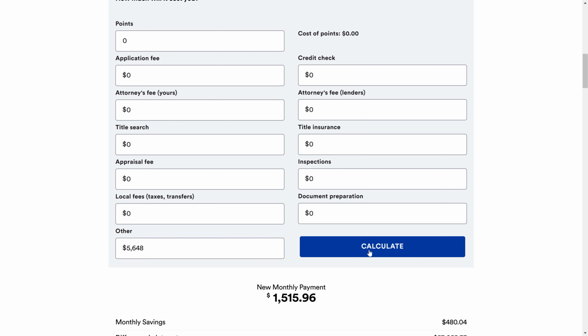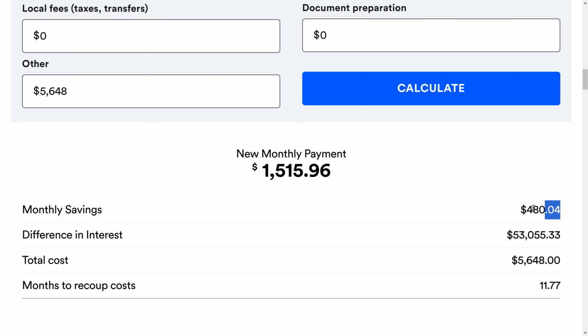After hitting the calculate button, here's what we see. Your monthly payments went down to almost $1,500, or by about $480. But remember, we had to pay $5.6K in closing costs to get this monthly savings. So it will take us about 12 months, or $5.6K divided by $480, to recoup this upfront cost. In other words, you will need to live in the same house for at least a year to break even. Only after that you will start accumulating savings on mortgage refinancing.